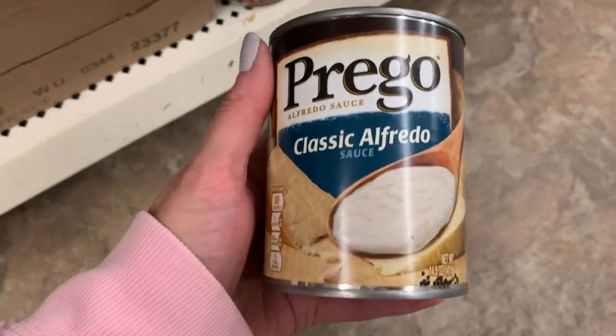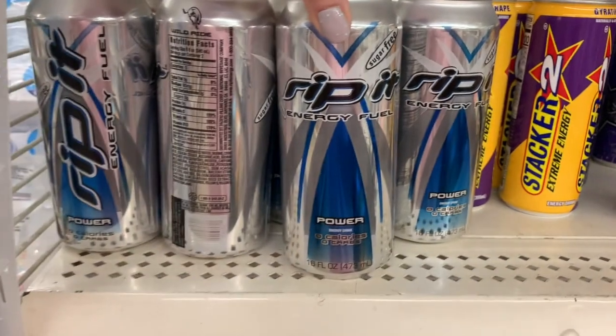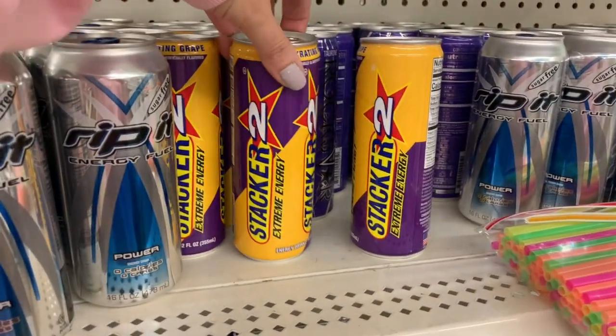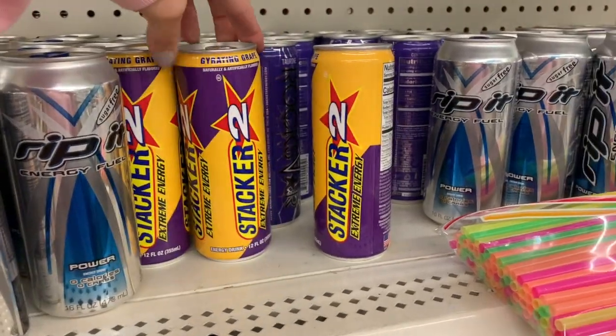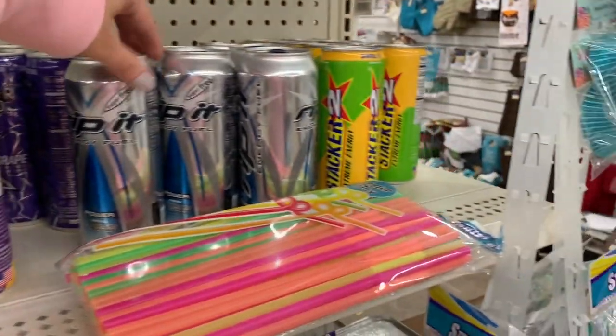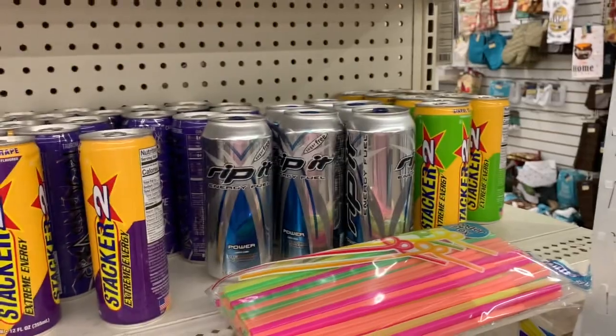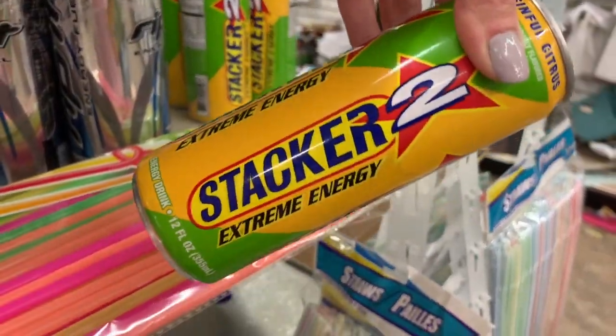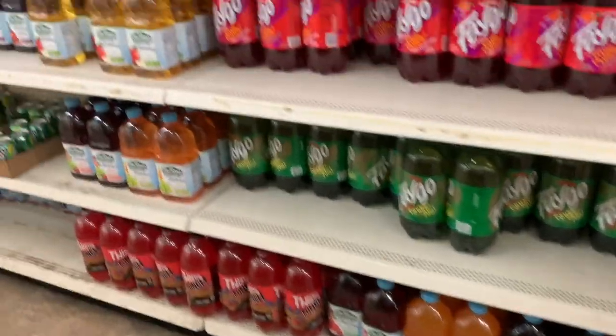The classic Alfredo. We have Rip It, energy fuel, 0 calories, 0 carb. We have Stacker 2, extreme energy in gyrating grape. And what's this one? Sinful Citrus, Stacker 2. Let's see if we have any amazing drinks over here.